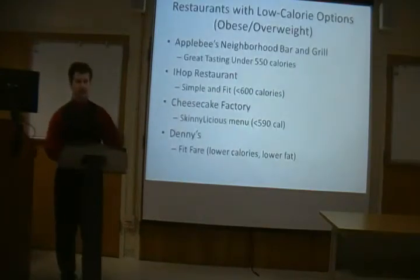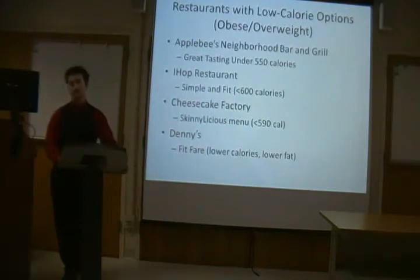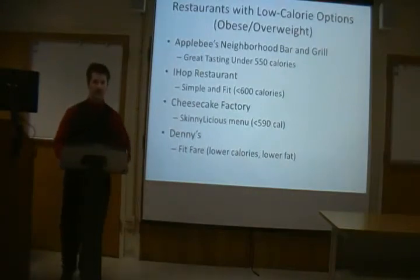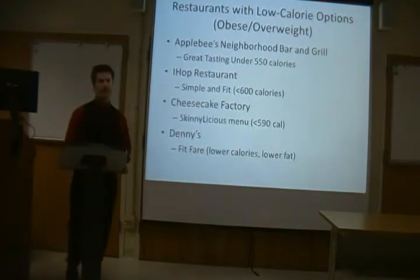So here are some examples of restaurants and what they're doing to create low-calorie meal options. The low-calorie options are mostly for obese and overweight individuals. Applebee's is a huge restaurant, they're everywhere, and they have their great tasting under 550 calories. IHOP has their Simple and Fit, which is under 600 calories per entree. Cheesecake Factory's Skinnylicious menu is under 590, and Denny's has their Fit Fare, which offers lower calories and lower fats.